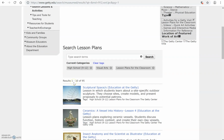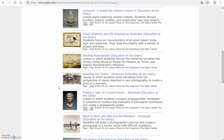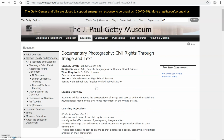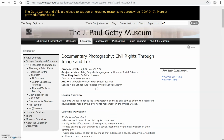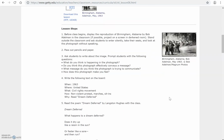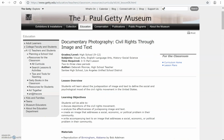And when you do that, I get 95 different results for a sculpture or a project that I want to do with my students. Going through this, I saw the civil rights through image and text. I thought that would be a good current event to talk and work with. Now, when you're doing this and going across it, you get a couple things that I really enjoy. The thing that I enjoy with this is the fact that they've written out a lesson plan for you, a very detailed lesson plan for you.